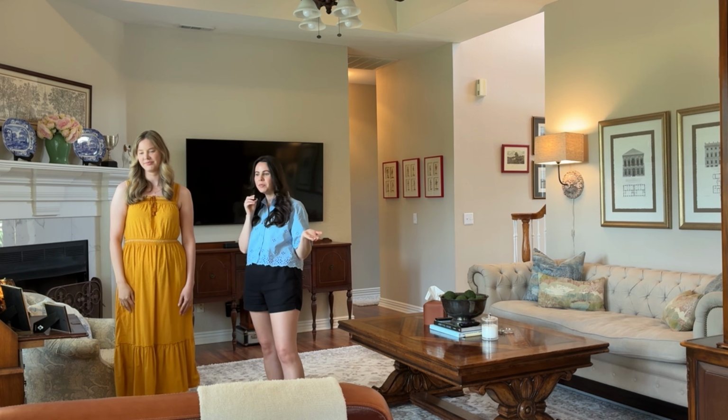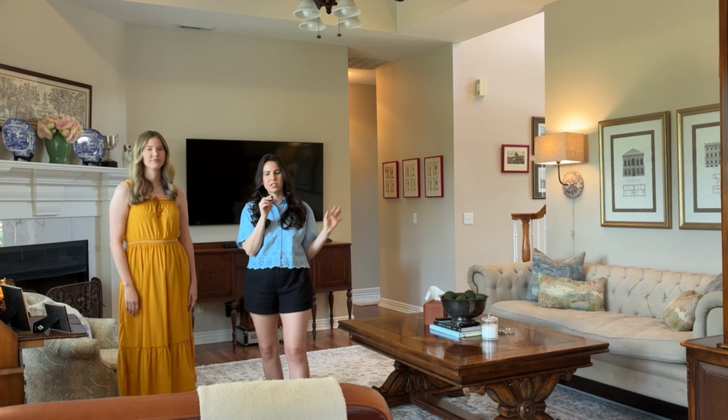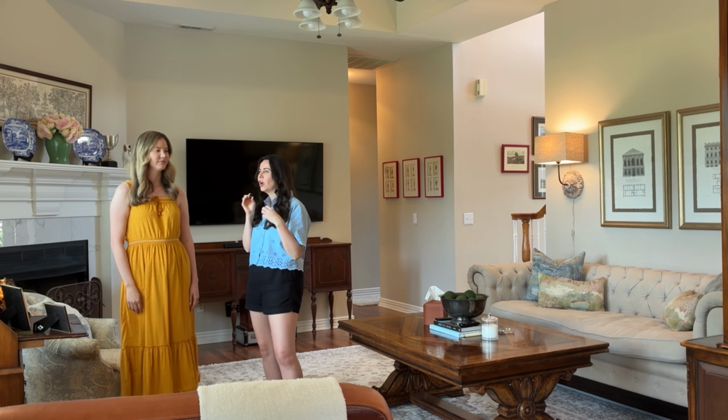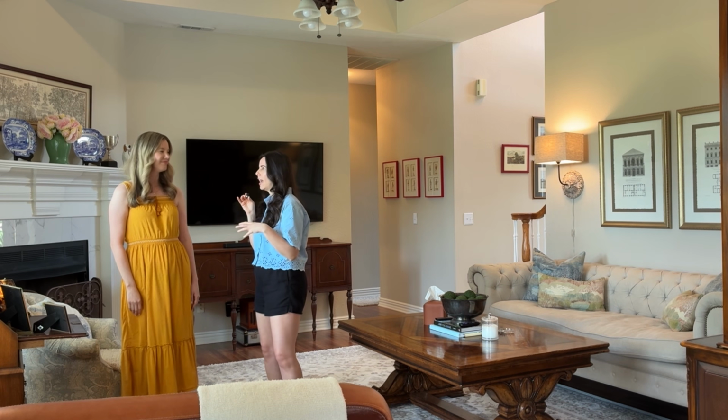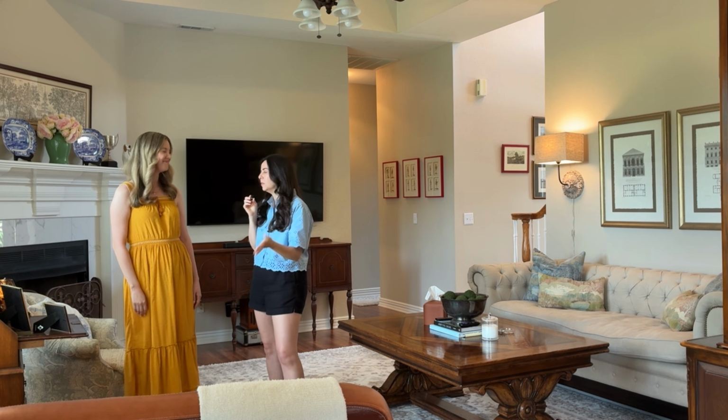Okay, so that's the living room area. It's really light and bright. They have very good lighting in here, which is fantastic. Great tall ceilings. And when you talked about the early 2000s or 90s style, I was saying earlier, it reminds me sort of like a comfort movie. And this to me is that.